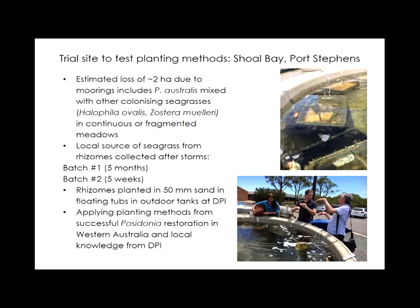And in May, all of our research team went to Port Stephens and set up a trial just to test a few different techniques, see what we've learnt from successful restoration in Western Australia, and learn a little bit more about Port Stephens and how we might need to adapt our protocols to make it successful. So the seagrass that was collected, washed up on the beach, is just kept in these holding tanks. There's small trays here with about 50 millimetres of sand, and the rhizome is just planted into that, and that's essentially used to keep it alive until we can go out and plant material.